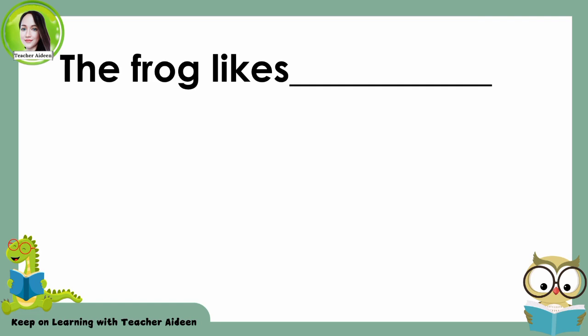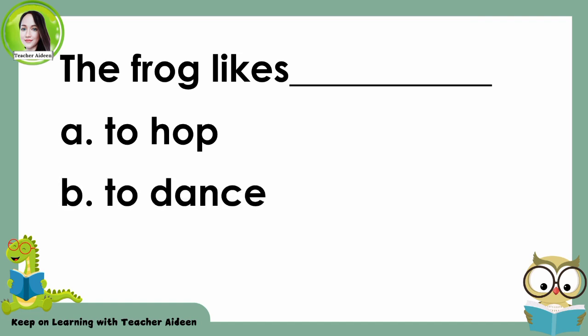The frog likes blank. A. To hop. B. To dance. C. To eat.